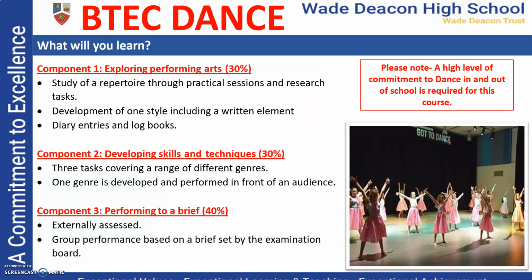A little bit more info about BTEC Dance. There are three components, weighted 30%, 30% and 40%. So you've got component one, where you will study a range of different practical skills and complete a research task. You've got component two, where we will look at three different genres and cover tasks that will develop your understanding and your ability to perform within those genres.